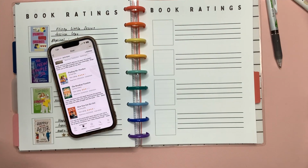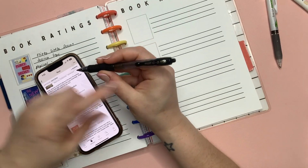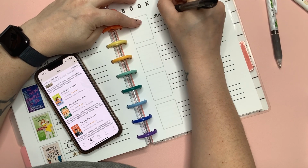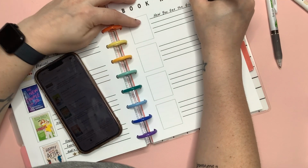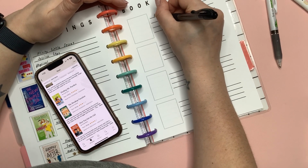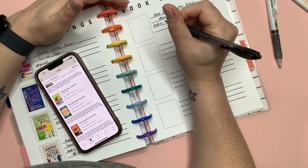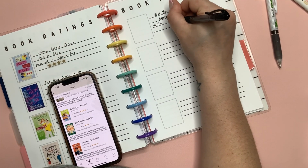I actually have quite a few to add for this, and I have to be super careful with this one because I like to use the Pilot G2 pens, which are really juicy, but that also means that they smear. So basically what I do is I write down the books. I write down the title, I write down the author, how I read it. I think I used the 7 and not the 10, but that's okay. And then the dates that I read it from.